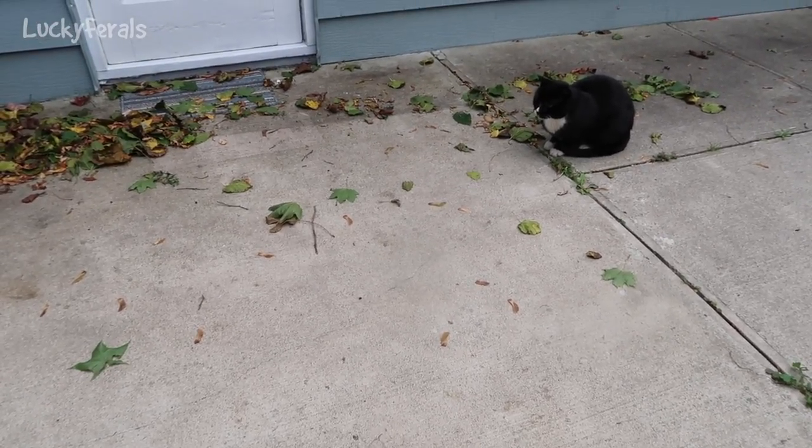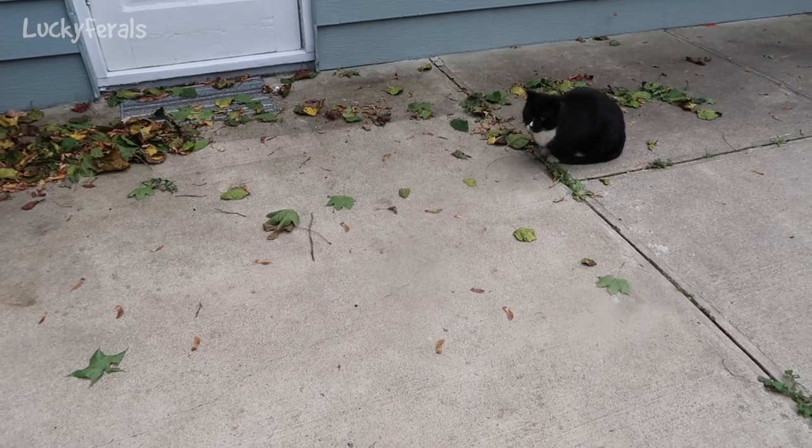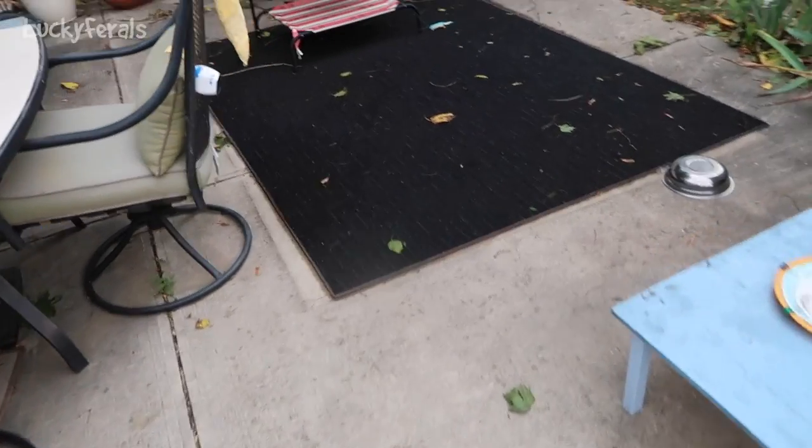You know Boo's back leg stretch? He used to do that every time I brought food out to him. Hydrox almost did the same thing. Uh-oh, but now he's running after something. Oh, it was a squirrel. He's running after a squirrel.